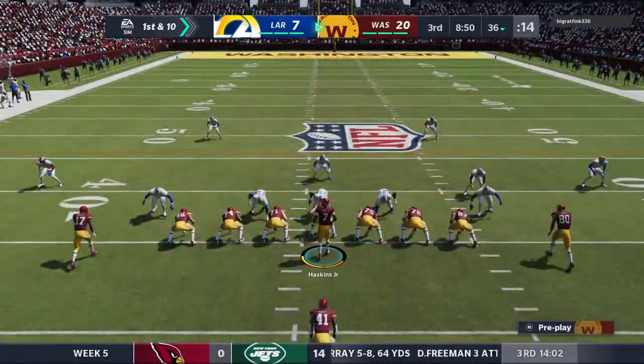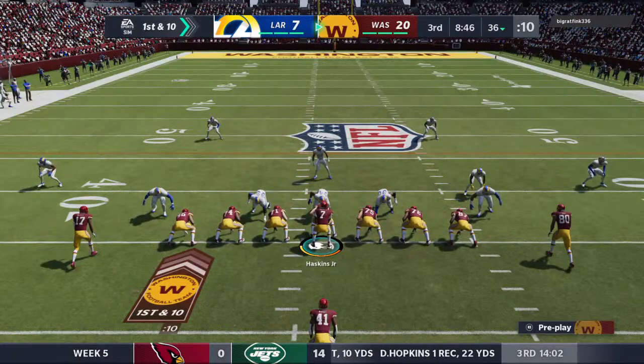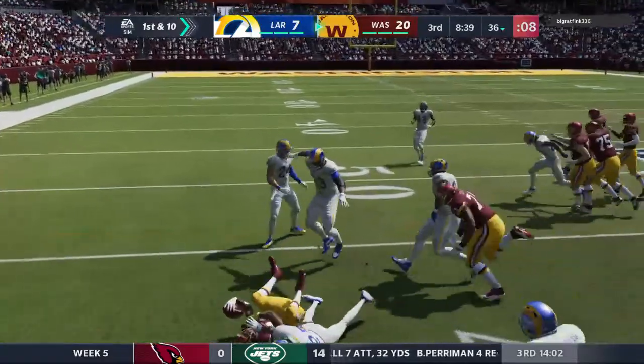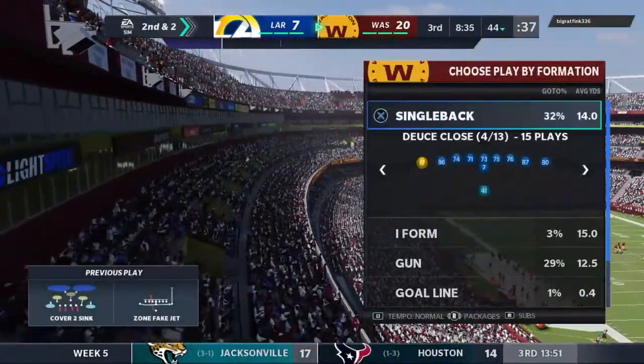So from the 36 now, 1st and 10. Switch it. Undercut. They'll go again with McKissick. And the result here, a pickup of 8, leaves him with 2 to go on 2nd down.